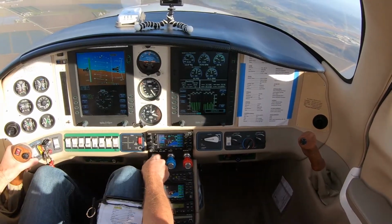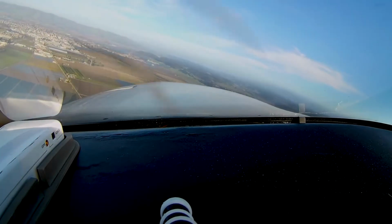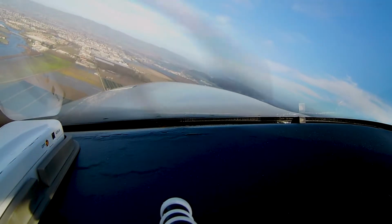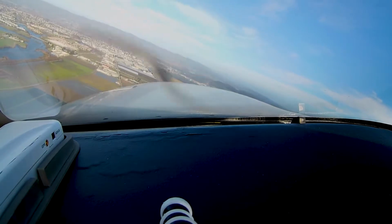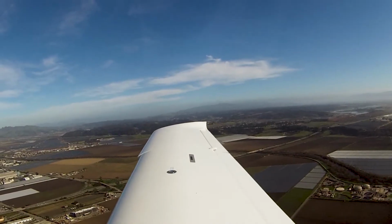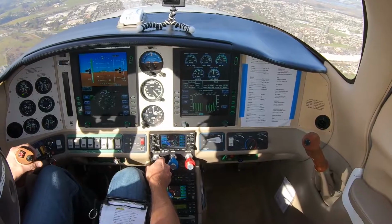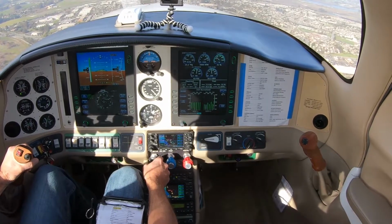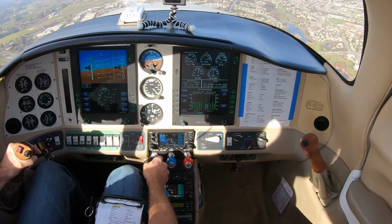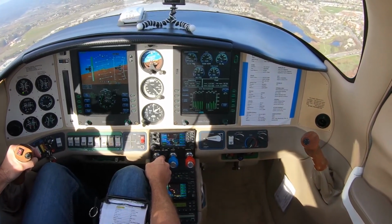Watsonville traffic, A1 Alpha, holding short, landing traffic. Watsonville traffic, Columbia 6512 Romeo, abeam the sewer plant. We're going to be entering 45 left downwind for 20, Watsonville. Watsonville traffic, Columbia 6512 Romeo is downwind 20, Watsonville. So this is the downwind segment.